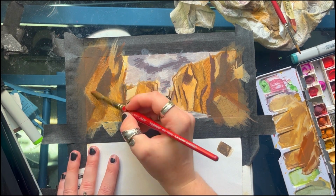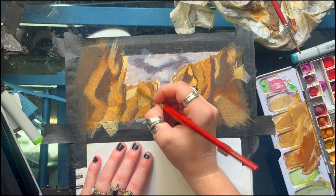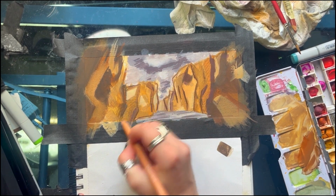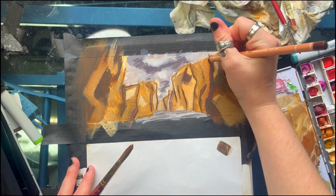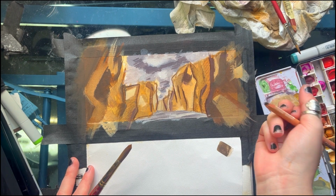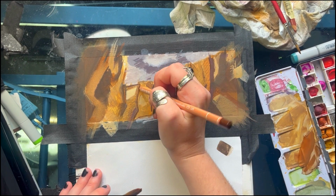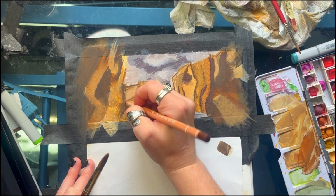And so you also see that I'm going in with a colored pencil to start helping blur some of the colors together. It's just a familiar part of my process, and I'm trying to see how it would work with gouache, if it's really helping. I definitely found that it was really helpful to get a sharp tip with the colored pencil and go into the most distant cliff faces and start really defining those edges.